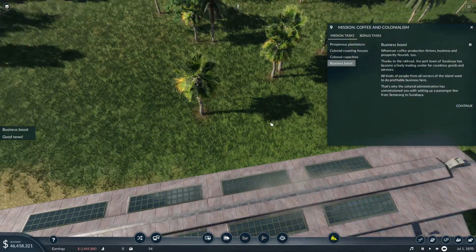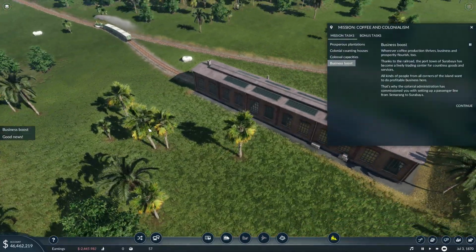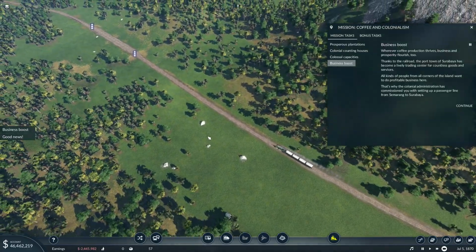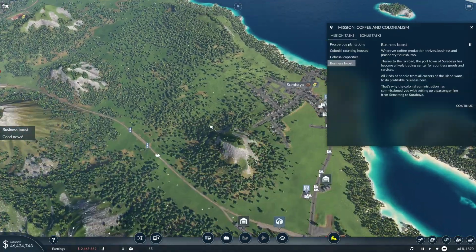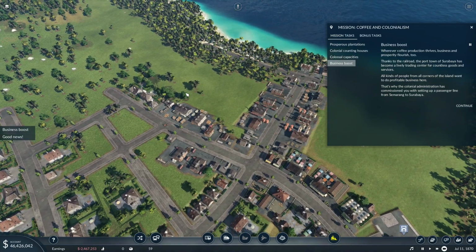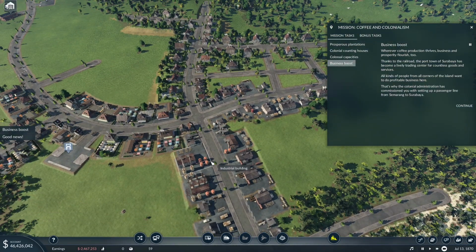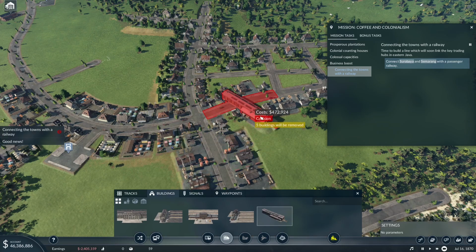Wherever coffee production thrives, business and prosperity flourish too. Thanks to the railroad, the port town of Surabaya has become a lively trading center for countless goods and services. All kinds of people from all corners of the island want to do profitable business here. That's why the colonial administration has commissioned you with setting up a passenger line from Semarang to Surabaya. Time to build a line which will soon link the key trading hubs in Eastern Java.